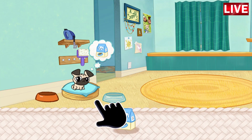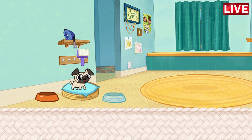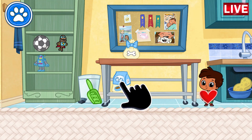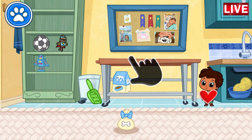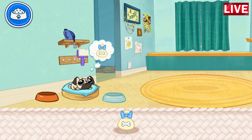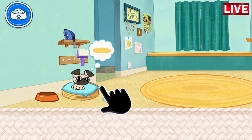Oh, Benito is hungry and needs something to eat. Bring the puppy food to Benito. You did it! Oh, we need to go to the kitchen for that. Bring what we need into the basket. Time to go back to the living room. That was wow-mazing! Benito wants to go to the carpet.